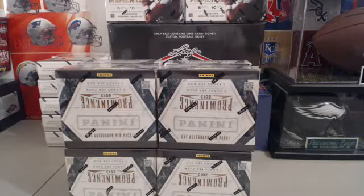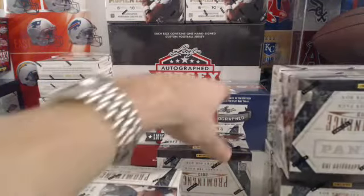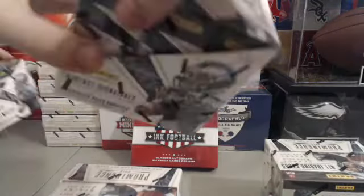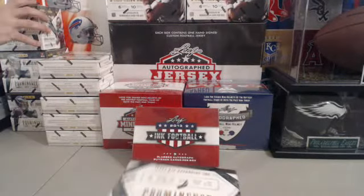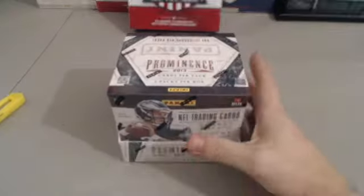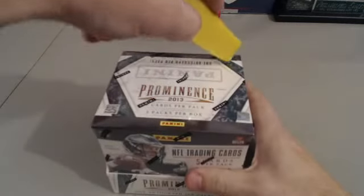Guys, we're hot tonight. So far, one through four. Bottom left. We're going bottom left. All right, Prominence changed up in 2013 because we've done a lot of 2012. It was one pack a box in 12, and 13 is three packs a box, and it's a hit per pack, I believe.